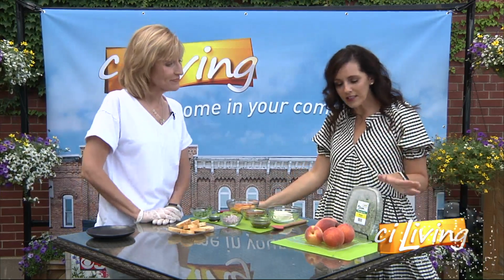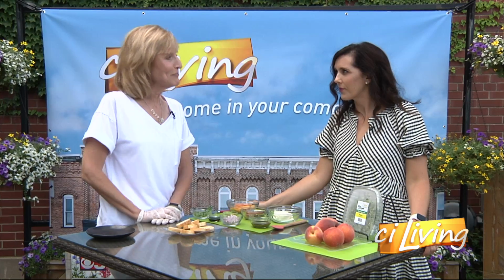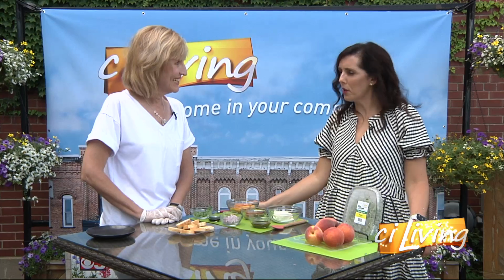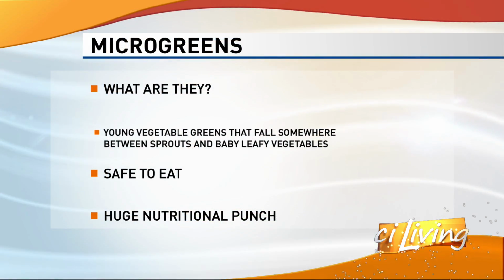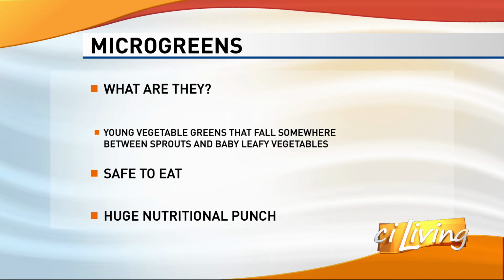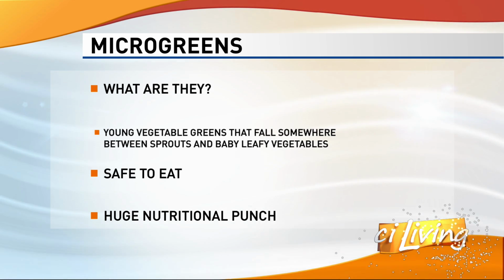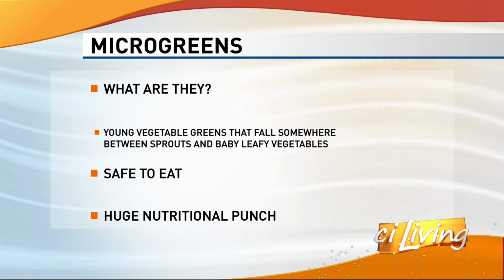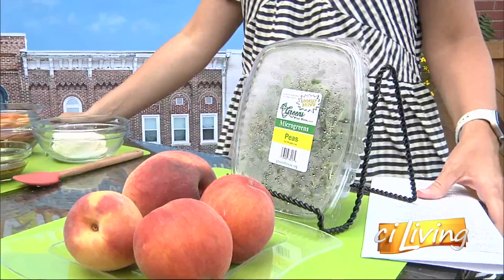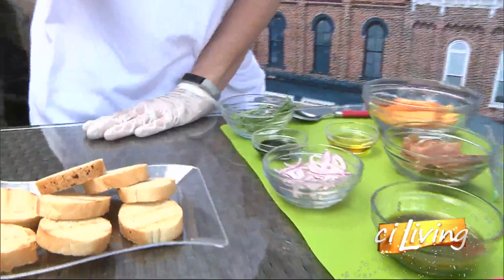Okay, you've also got some microgreens here. What are microgreens? Microgreens are a cross between sprouts and mature greens. They've gotten popular in the last few years, and they're really healthy. Some studies say they're 4 to 6 times more nutritious than regular greens, but I'm thinking you have to eat a lot of those. And as you can see, they're pretty small. They're getting a little wilty out here in the sun.